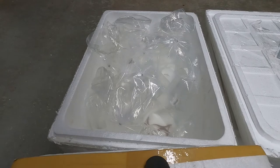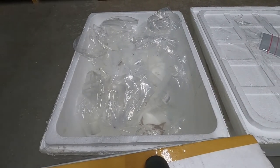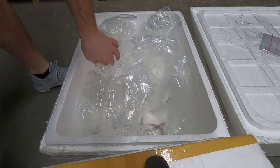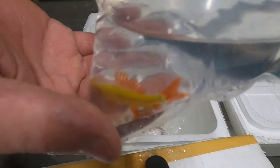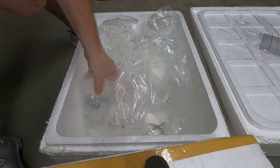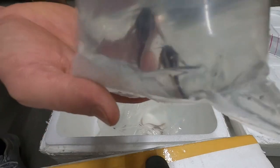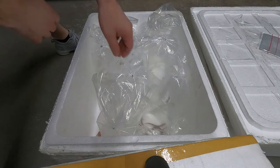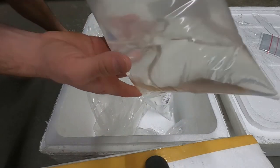All right, guys, we're back over in the freshwater area. We're gonna unbox the rest of this fish order here. So first up, we have some glo sharks. Looks to be green, awesome. All right, next up is some striped Raphael catfish. Really cool, prehistoric looking. All right, next up, we have some dojo loaches or the weather loach.